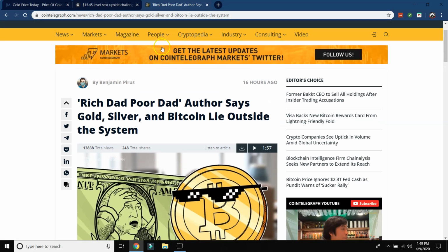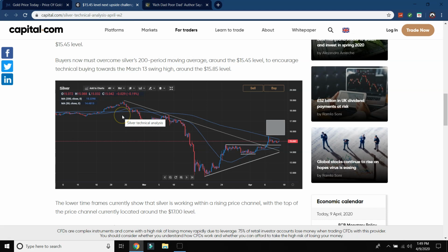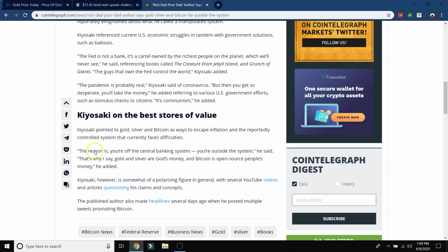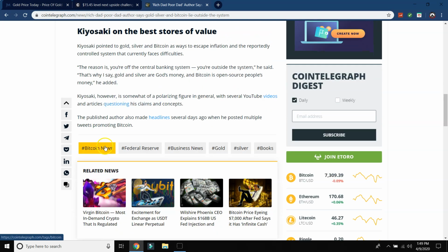I'm curious what you think about this. Where do you think silver prices are heading next? Do you think we're going to see $17 silver next, or do you think silver could be dropping back down to that $14 level? What do you think? Also, where do you think real money lies? Do you think Bitcoin is part of gold and silver's little category of being outside of the system, or do you think that Bitcoin is still part of the problem? I would love to hear your thoughts, your insight, and your education.